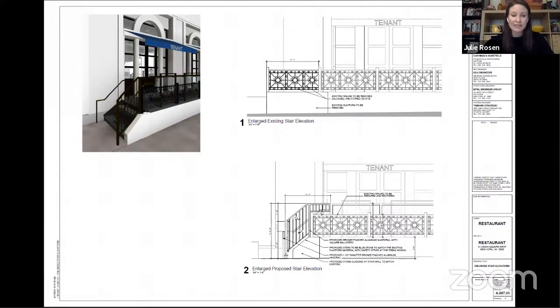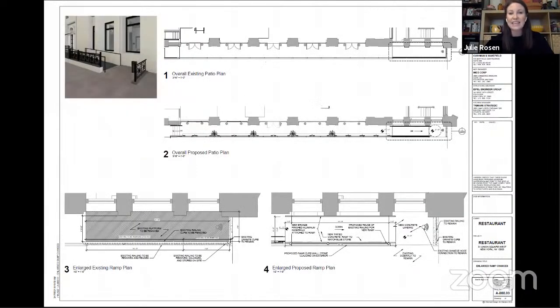In order to provide cohesiveness to the design, the front surface of the stair will be clad with cast stone to match the material at the rest of the platform. At the east end now, the lower section of the platform, again highlighted in gray, will be removed for the installation of a new ramp.